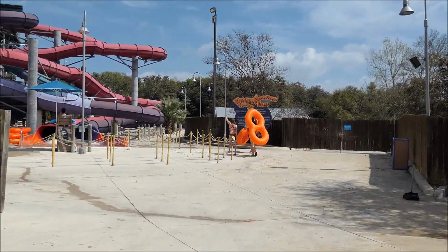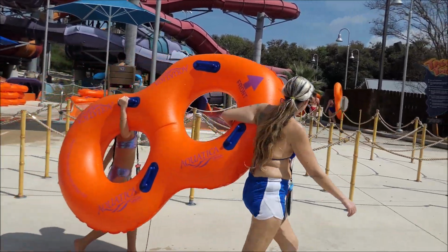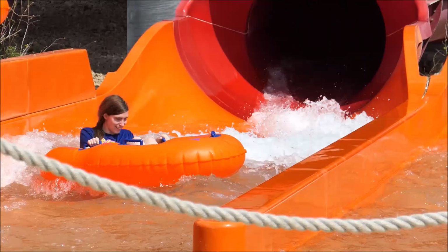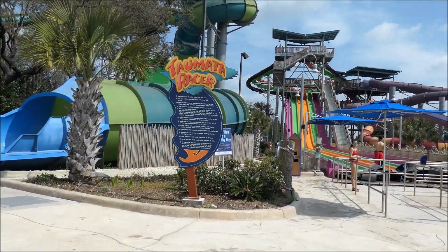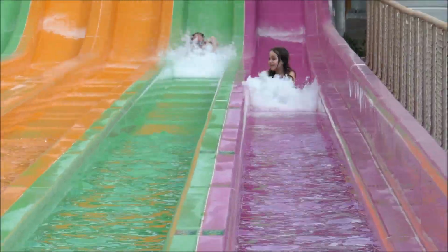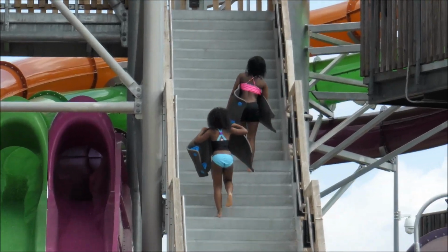Tassie's Twister and Hooroo, run! It's always fun to go on this too. We have the Tamata Racer. Should be called the Traumatic Racer. It's funny, man. This is a fun ride, but God, that water gets up in your face. Long walk for fun.